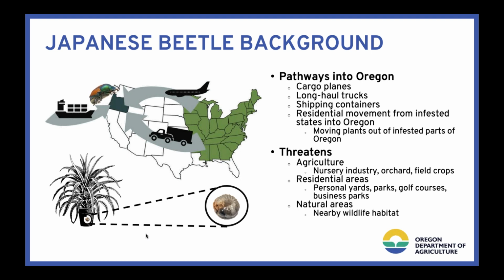This is how we think the current infestation in Oregon got here, is by someone moving their favorite outdoor plants. Maybe they're sentimental plants from someone they cared about, and they brought them with them, of course. And there was larvae in that soil. The larvae came out, and now they're currently trying to establish here in Oregon.